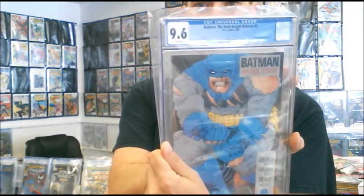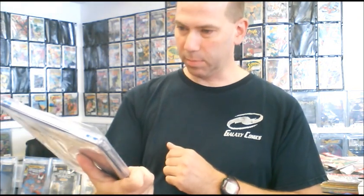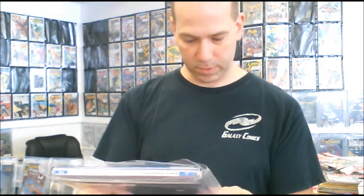Dark Knight #2, 9.6. I'm kind of surprised at that. The books the guy dropped off were a little scuffed. They were a little beat up. That 9.0 didn't surprise me at all. The 9.6 is really nice. The other thing is that the 3 and the 4 from that set I had not sent in yet because I misplaced them and sent out the invoice and found them, so they're going to go in on the next batch. No big whoop.